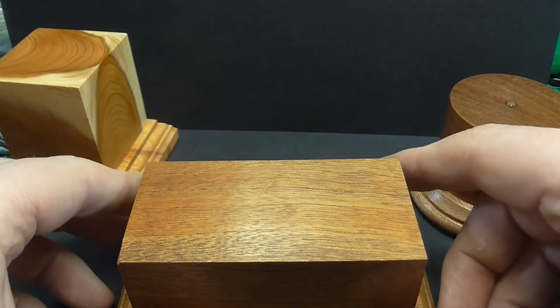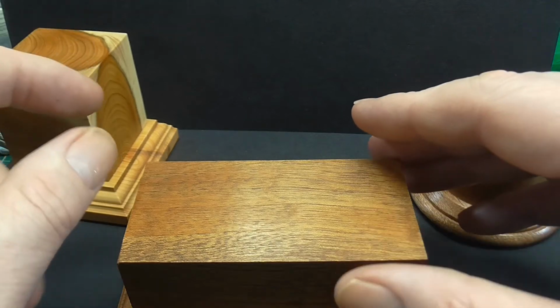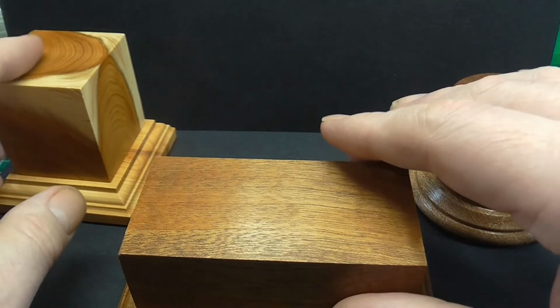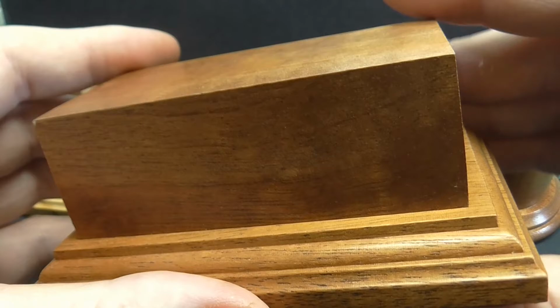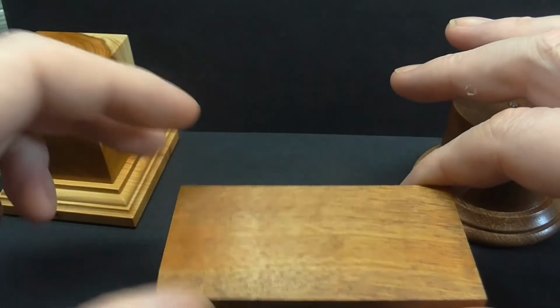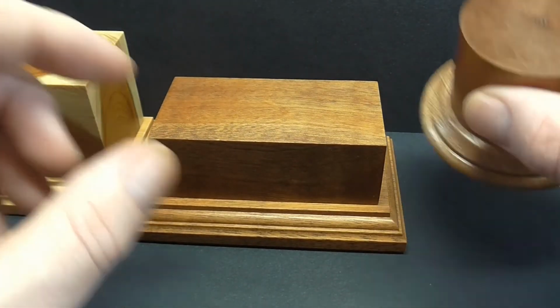That's why, just like you need your model stash or your figure stash, you need a plinth stash, because you've got to work out plinths for different figures. But again, all the same quality, and that to me really is beautiful quality. See, mahogany, again all polished up nice. And then we've got the round guy here.